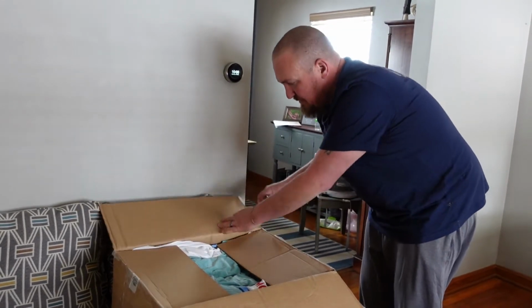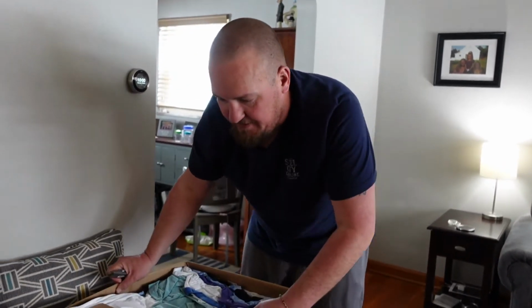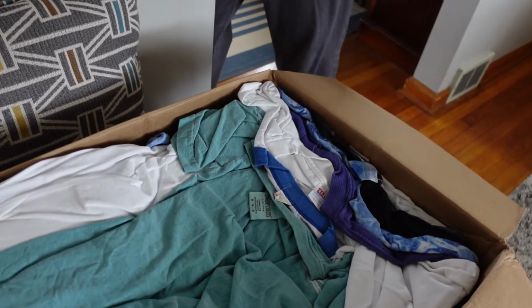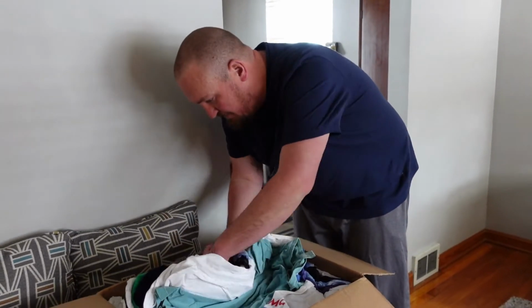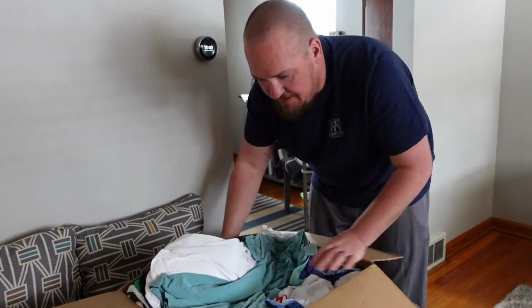But, okay. Holy cow. There's a lot in here. That's a lot of clothes. So, let's get... I really wish the jerseys were on top. Okay, well let's get started.